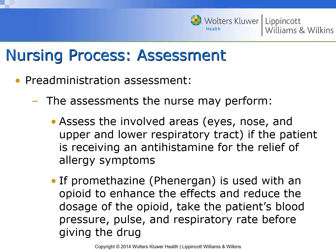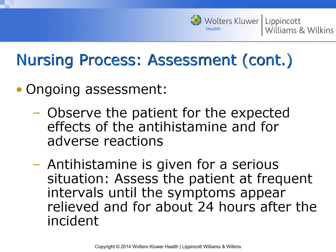If promethazine or Phenergan is used with an opioid to enhance the effects and reduce the dosage of the opioid, be sure to take the patient's blood pressure, pulse, and respiratory rate before administering the drug. Ongoing assessment. Observe the patient for the expected effects of the antihistamine and for adverse reactions. Antihistamine is given for a serious situation. Assess the patient at frequent intervals until symptoms appear relieved and for about 24 hours after the incident.